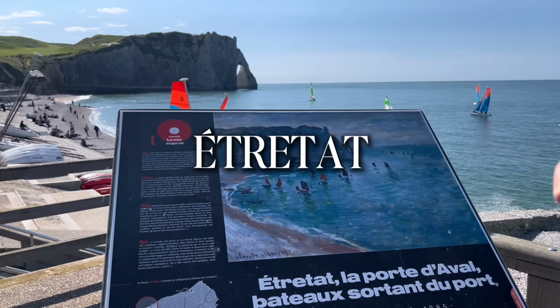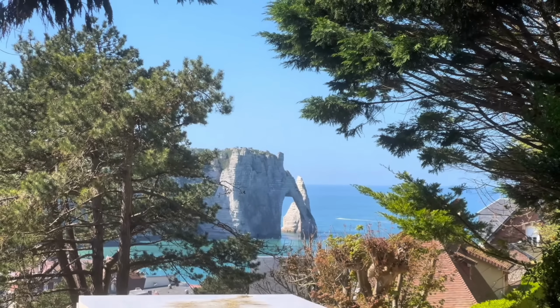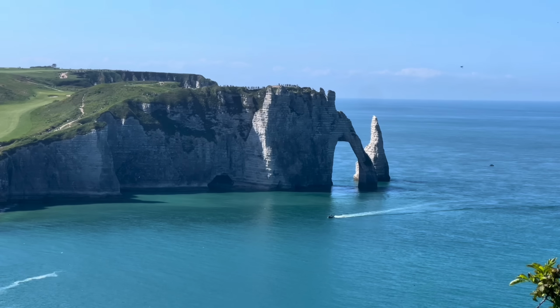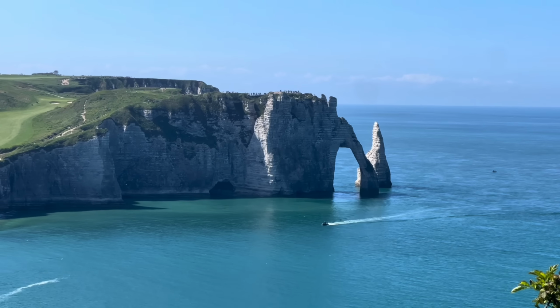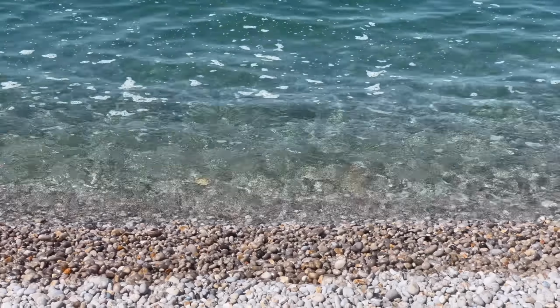Étretat is a stunning town on the coast of Normandy. What makes Étretat special are its dramatic cliffs and rock formations, especially the Port d'Aval Arch and l'Aiguille, a sharp needle-shaped one rising out of the sea. The best views are either from the beach. The water is so clear and blue.